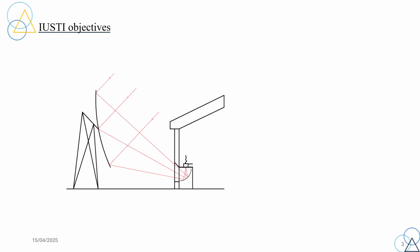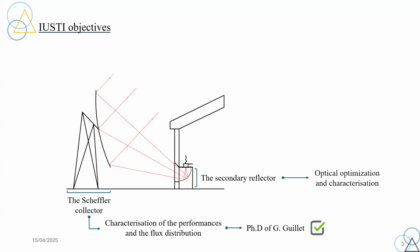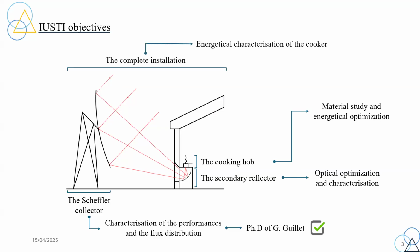About the EST objectives, there are multiple. The first one was about the Scheffler concentrator itself, defined as the characterization of the performances and the flux distribution. That was realized by Gabriel Guillet during his PhD. The second objective is about the secondary reflector, defined as the optical optimization and characterization of the latter. The third objective is about the cooking hob. Here again, it's about energetical optimization and study of several materials. And finally, the last objective was about the complete installation, by realizing the energetical characterization of the cooker: the primary cooker plus the secondary cooker plus the cooking hob.